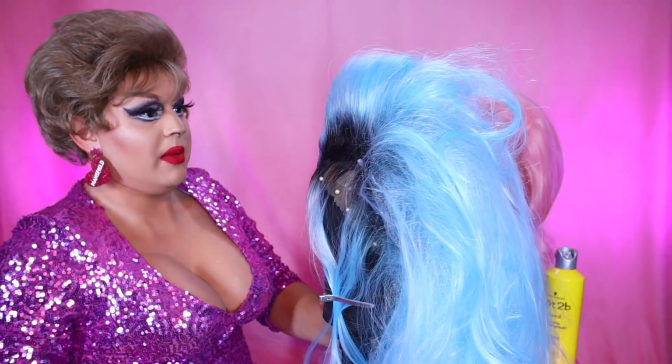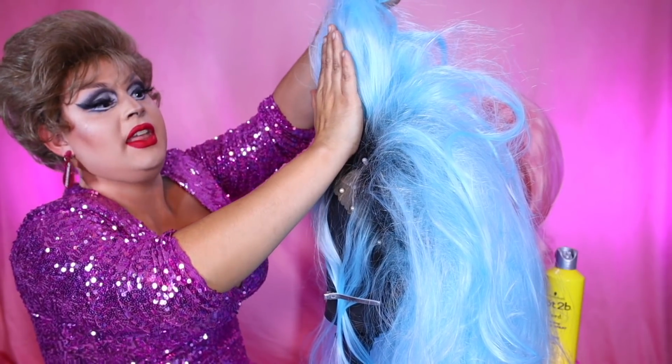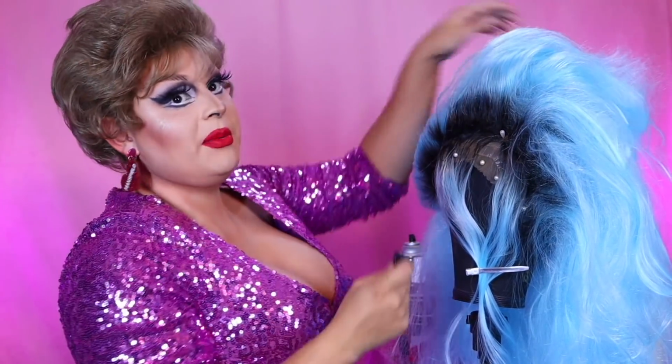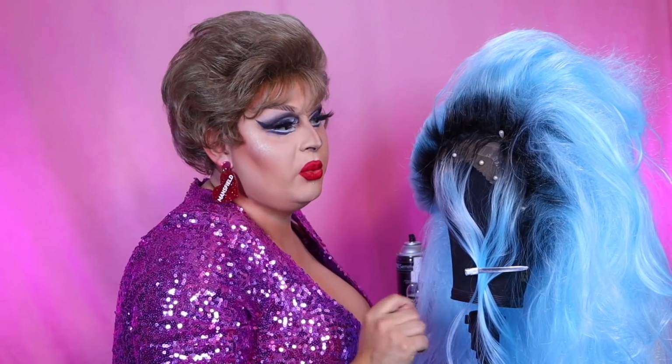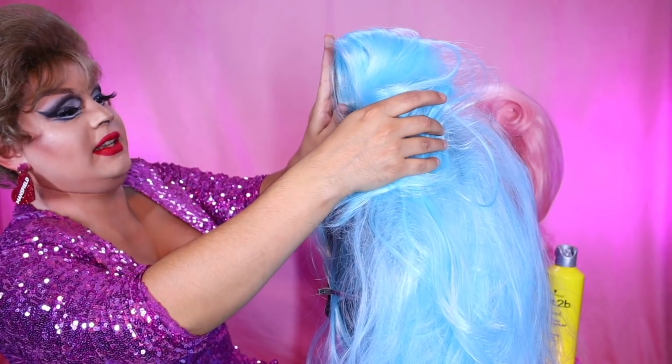I try and measure it by if I can put my whole hand there and cover it, the hair goes higher than it. That's how you know you got a good wig going. And some of you might be thinking, well, why don't you just double stack it? I could do that, but I only have the one blue wig. Okay. That is looking big.